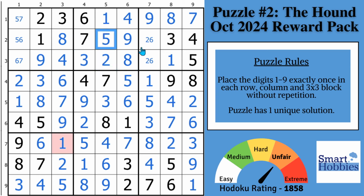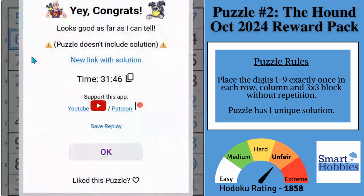That's going to be your 5, allowing you to solve for the 2 right here and a 6 right there. And then this is going to be a 7. And this is going to be your 5. And our last digit is a 6.